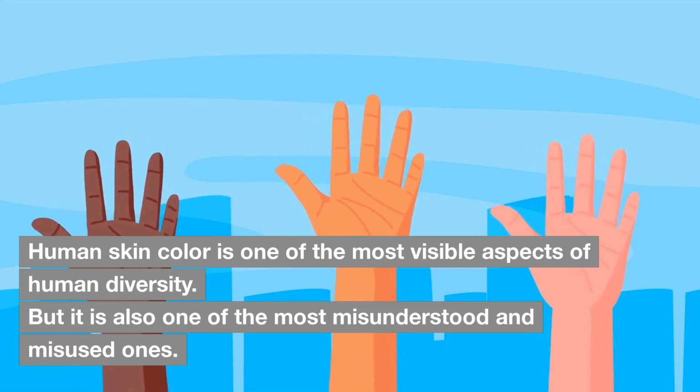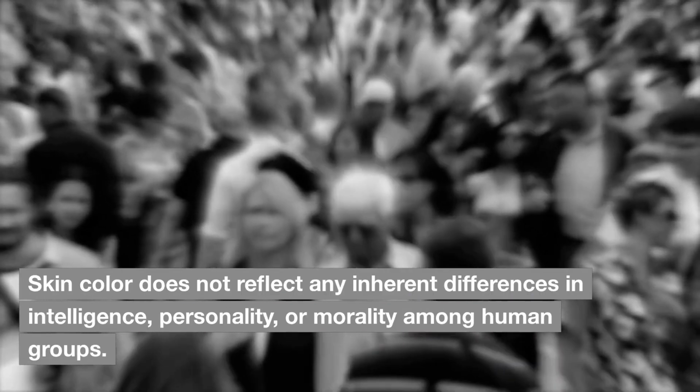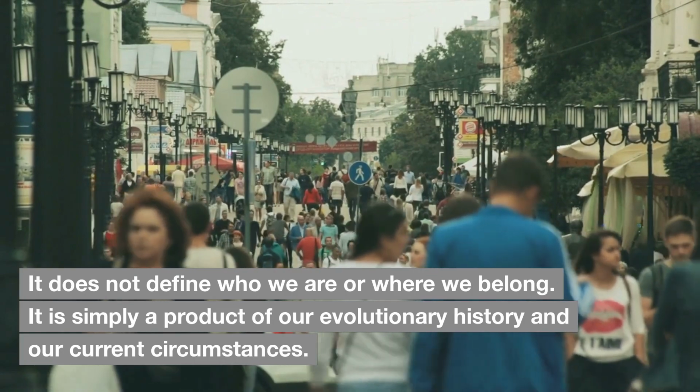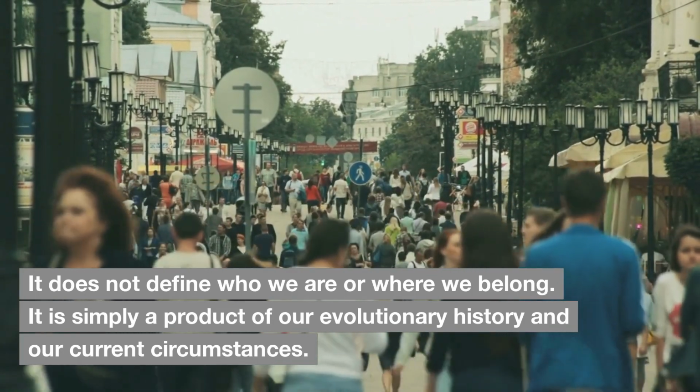But it is also one of the most misunderstood and misused ones. Skin color does not reflect any inherent differences in intelligence, personality, or morality among human groups. It does not define who we are or where we belong. It is simply a product of our evolutionary history and our current circumstances.